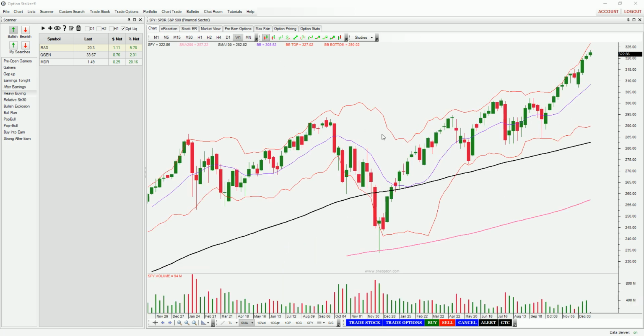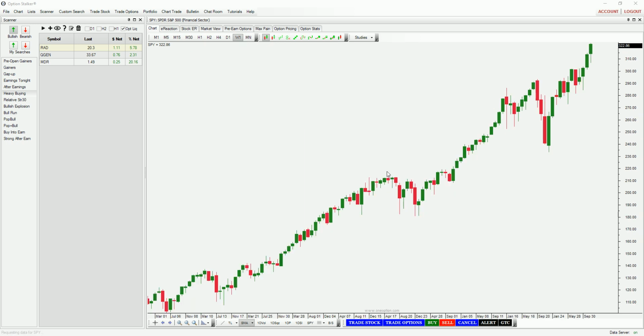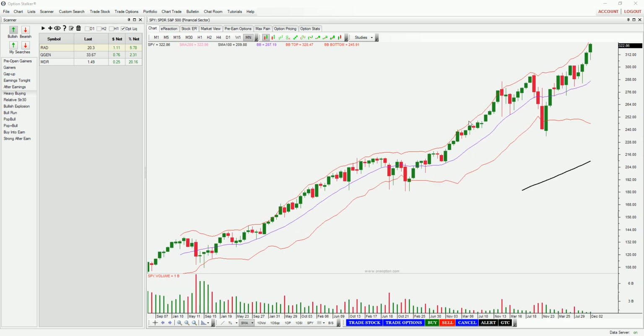Let's go to a weekly chart. Riding the upper end, sell off. Riding the upper edge, you get a little bit of a dip. I'm expecting some profit taking in here. So this is a weekly chart. We're going to finally go to a monthly chart. You can see, same thing. Riding, eventually you're going to get that dip.